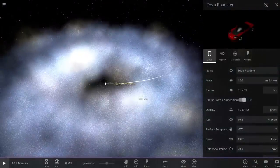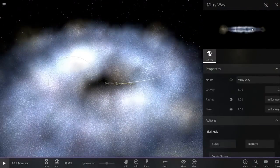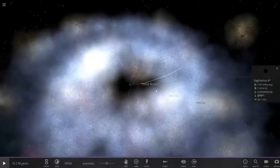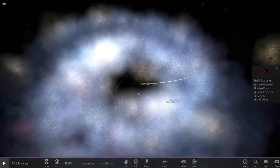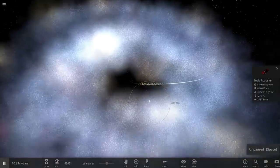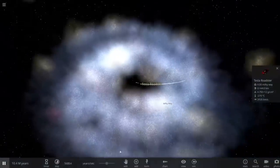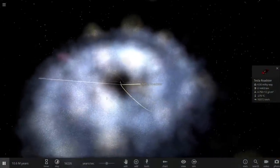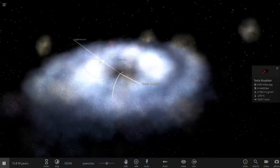This is actually a little bit unrealistic because Sagittarius A Star is not as massive as the whole Milky Way. But in this simulation it is. So if I were to make the Tesla Roadster 4 times as massive as the Milky Way, then it would start attracting everything around it, right? There we go, look at that. It actually kicked the Sagittarius A Star out of the system.